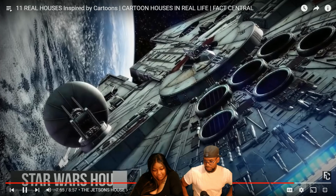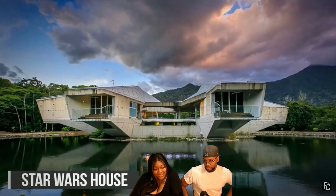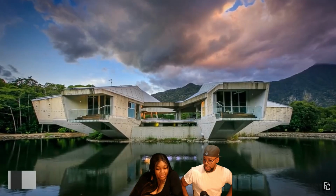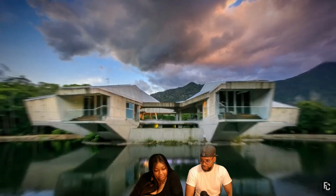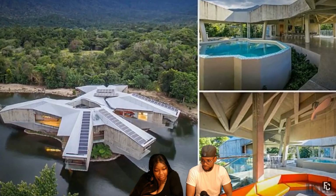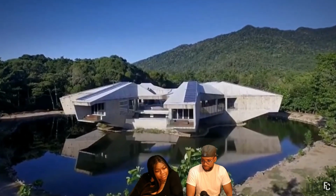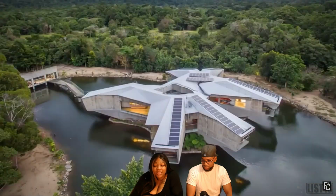Star Wars house. Due to the huge popularity of the Star Wars franchise, you can imagine that this futuristic mansion will be quite a force on the property market. Designed to look just like the Millennium Falcon, this home has 4 bedrooms and is located in the Daintree Rainforest near Cape Tribulation in Queensland, Australia.